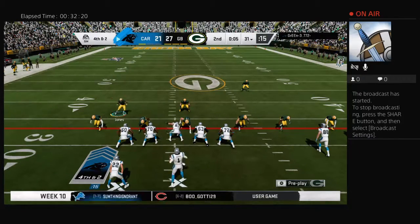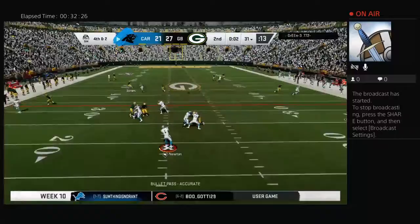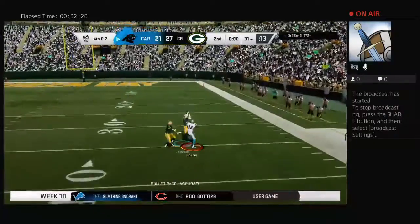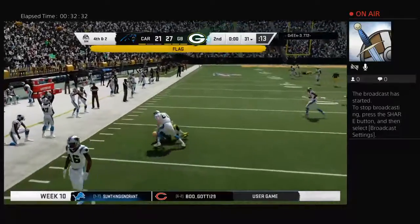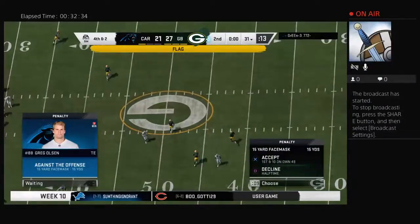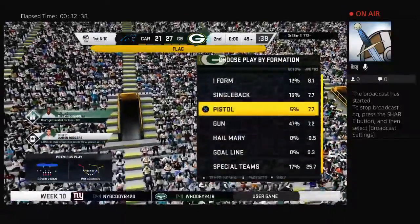Gun. A final shot before the break. Newton, he'll let it go deep for fun. Into a double team, and it's intercepted. Picked off by Josh Jackson. And he will be brought down as time has now run out on this first half of action.